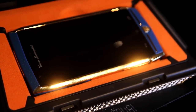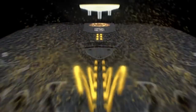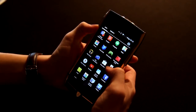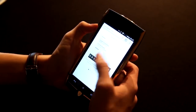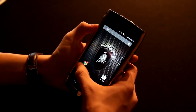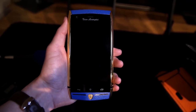So the first one is Tonino Lamborghini 88 Tauri. Even the name sounds expensive. So if you think $800 or $900 sounds like an expensive price for a smartphone, imagine paying $6,000. That's how much the new 88 Tauri smartphone from Tonino Lamborghini costs. The Android phone, despite being made by a company owned by the son of Ferruccio Lamborghini, has no affiliation with the luxury car brand. So what makes it so expensive?